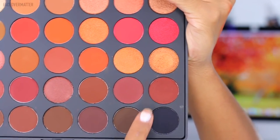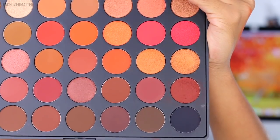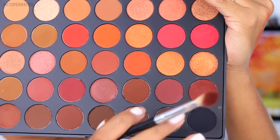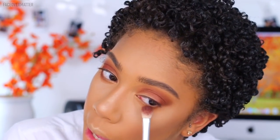I know some people are into the pan, so just for example, with this color right here, I can tap into it and it's not falling all over the place. It's not doing crazy amounts of fallout everywhere. I remember at one point people were really talking about the Subculture palette from Anastasia Beverly Hills and how it was super powdery and falling off everywhere. I'm not getting that at all. These are super creamy and buttery.